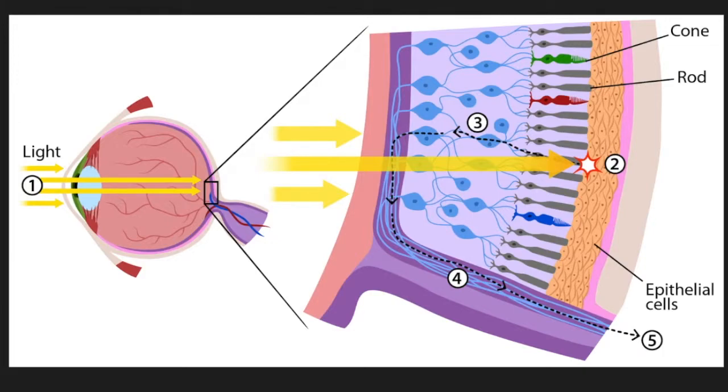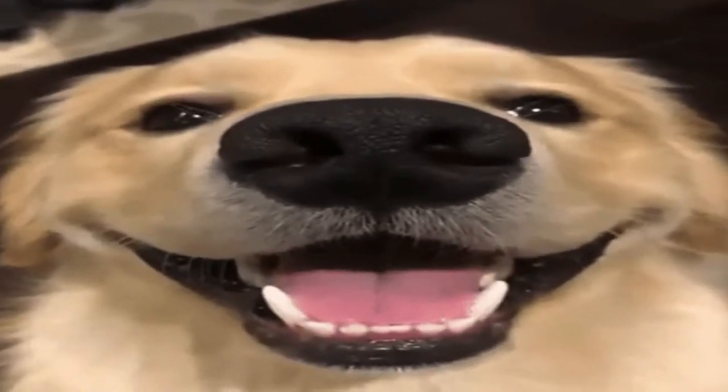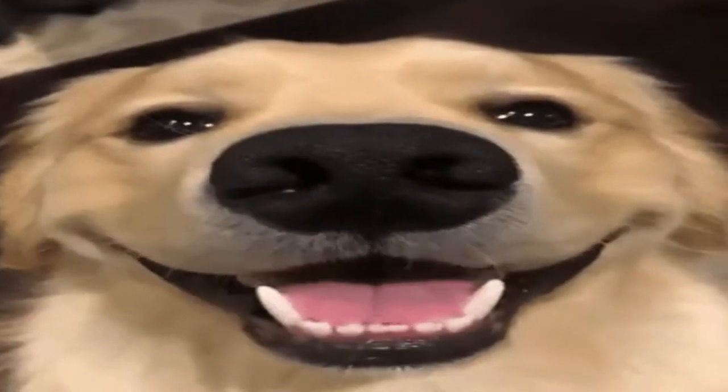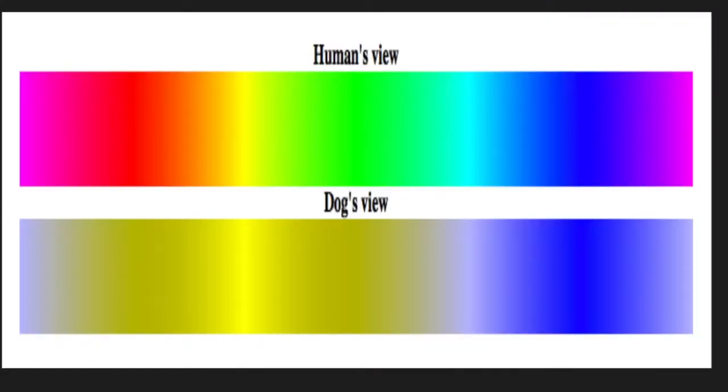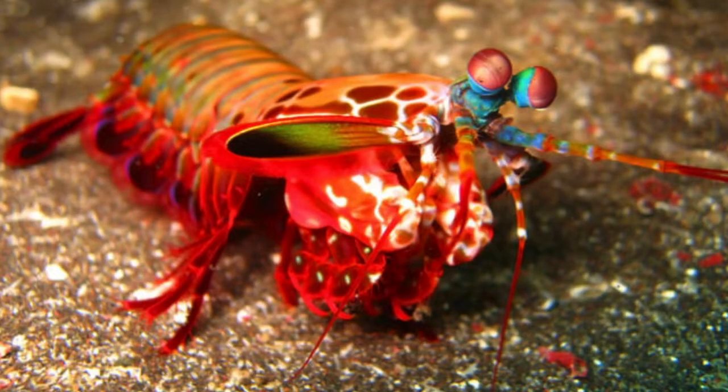Now let's discuss humans' best friends, dogs. Dogs are similar to humans that are colorblind in that they are dichromatic, meaning they only have two color cones in their eyes, which would be blue and yellow. Here is an example of the difference of the color spectrums humans and dogs can see. Now I hate to burst your bubble about the myth that dogs only see black and white, but that is false.